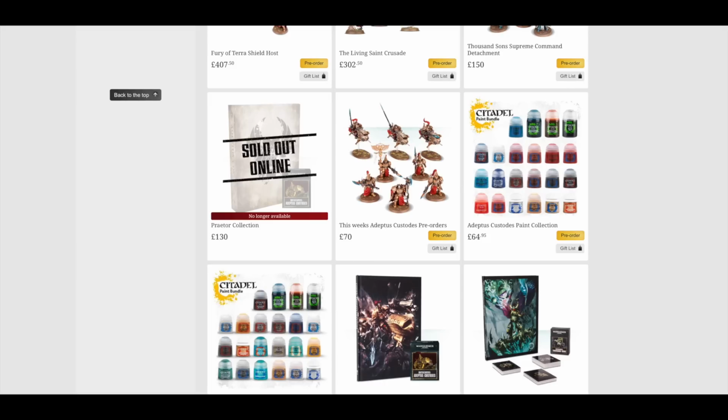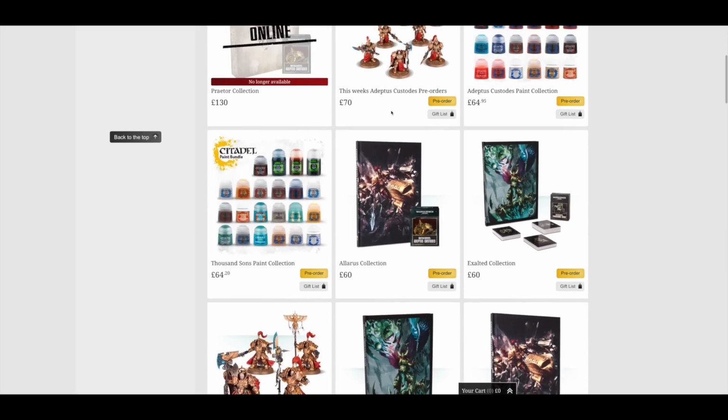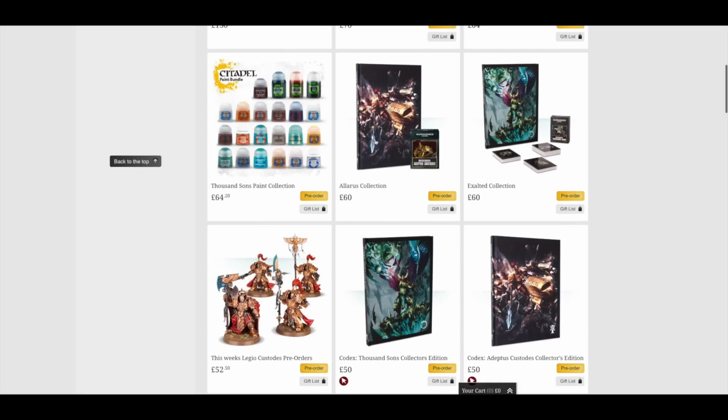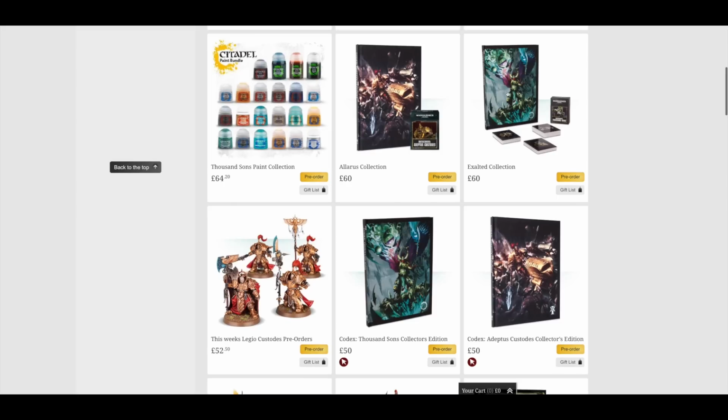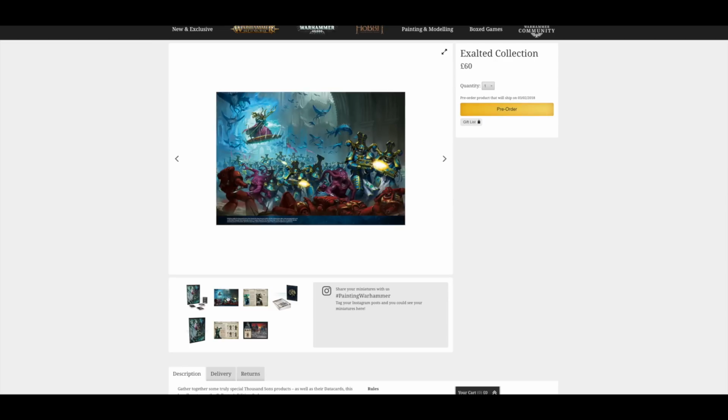This week's Adeptus Custodes pre-orders, obviously the jet bikes and the Wardens, £70. They're £35 each set. You've got the paint collection, the 1,000 Suns paint collection, still the codex, and the 1,000 Suns Exalted collection, which has the collector's edition codex for 1,000 Suns. Looks really nice. Really like the artwork. Much prefer it to the Custodes collector's edition artwork.